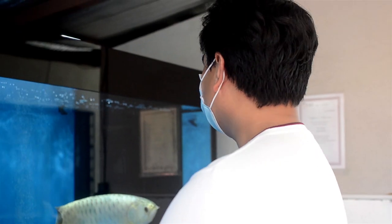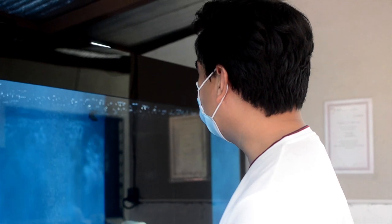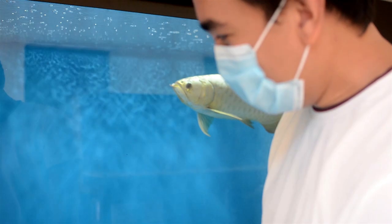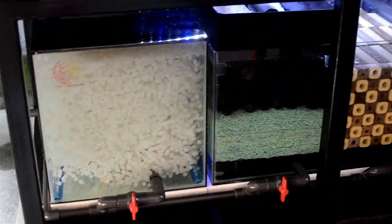It's been 30 minutes, so swimming well na, tapos balik na ulit yung kulay niya, so good sign. So hopefully, baka mamayang hapon or mamayang gabi, fully acclimated na siya dito. Ito sila, established na rin. Lahat ng filter natin nalagay na. Kulang na lang konti dun sa K1.